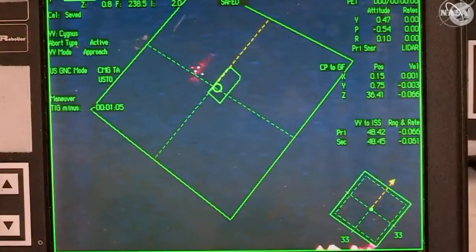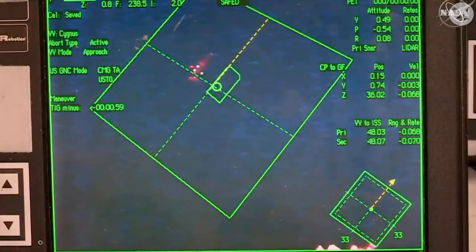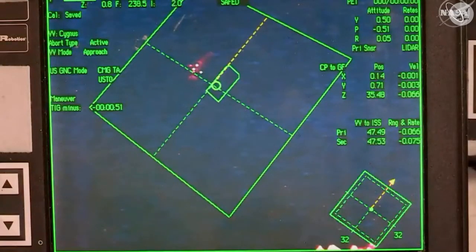Lots of other experiments on board Cygnus as it approaches the International Space Station, just under 50 meters at this point. Again, we're going towards that 30-meter hold point. That Refabricator is an interesting piece of technology, Chad. It has the ability to not only create 3D printed materials, but recycle them. Has some applications beyond just what can be done on the International Space Station, right?